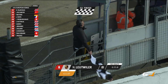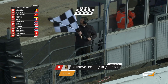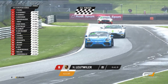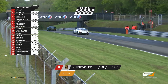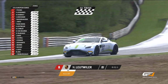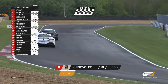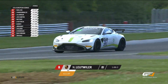Checkered flag wave, then the session has an end. And Nicky Leutwiler, 8th fastest come the end. So with the checkered flag waved, everybody will head to the pit lane, do a driver shuffle, and get back out again in Q2. And Florian Thoma remains the fastest. He went quicker again at the very end with a 1:33.752. So Florian Thoma tops the times in good style.